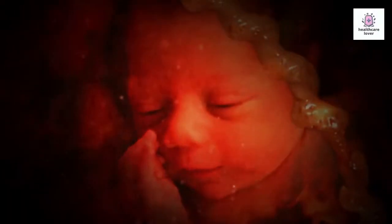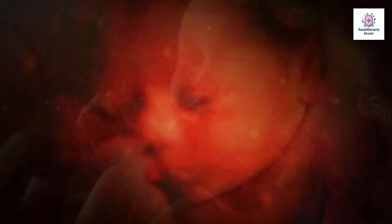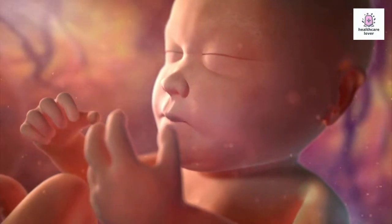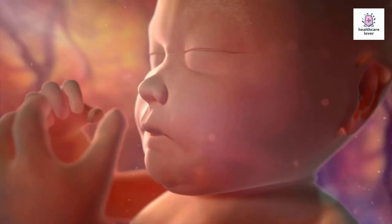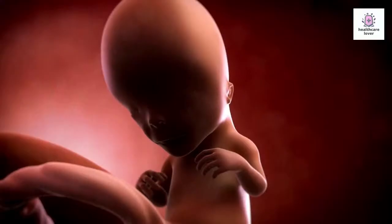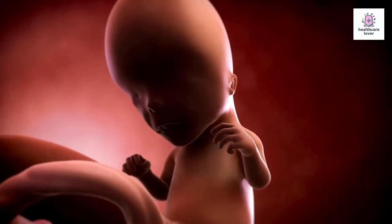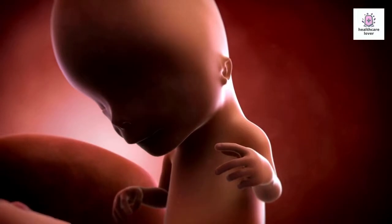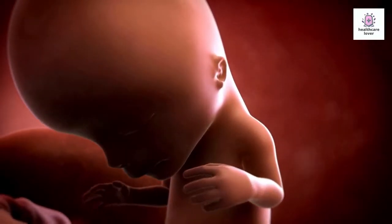Around this stage of pregnancy, the fetus starts to look a lot more human. In addition to hair growing on the head, the eyebrows and eyelashes are also developing. The eyelids are shut, but the eyes themselves can move and the mouth can also open and close. The fingernails and toenails are growing, and your bundle of joy has also developed a firm grip.